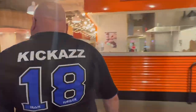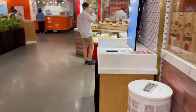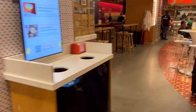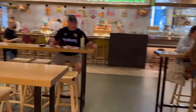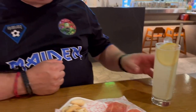This is cool. So we have picked up some meats from Jamon y Queso. I'm gonna show you what this place looks like. It's pretty cool. The one that we just picked up was called the Tapa de Jamon Ibérico or something like that. And behind him is the Barcelona, where he just picked up some wine for himself. And another mocktail for me, real fresh squeezed lemonade.